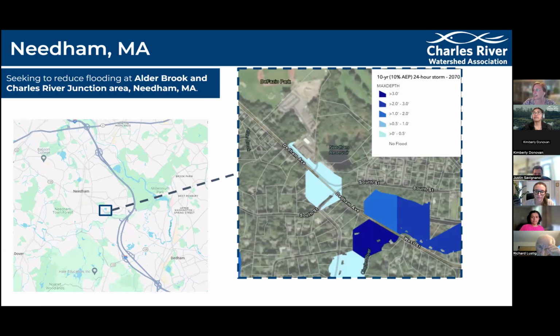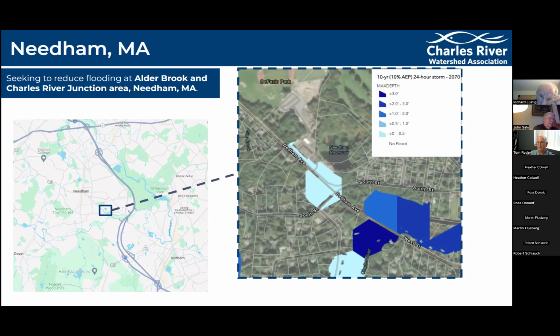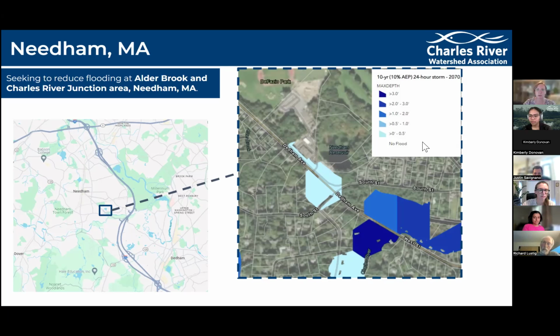So this screenshot here shows the Charles River flood model that was mentioned earlier by Julie. And as a part of this project, the flood model has been updated. And so this graphic here shows the 2070 10-year storm event. And you can see the flooding extents and depths through these graphics. So the colored polygons themselves represent the extents of flooding, and the depths are represented by the different shades of blue, with dark blue being deeper.